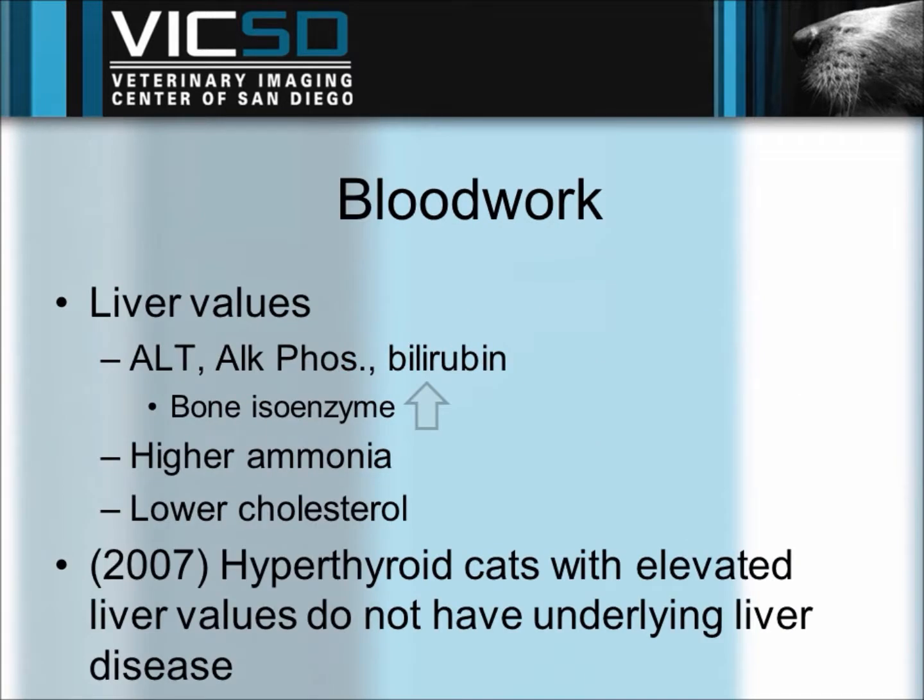Blood work, and I just had a cat, Dr. Deffenbaugh, we were going back and forth. I frustrated the heck out of her with this because, again, literature, they looked at this in 2007 out of JVIM, looked at about 130 cats. Every cat had an elevation in liver value. None of them had underlying liver disease. The highest value was 684 on that cat.